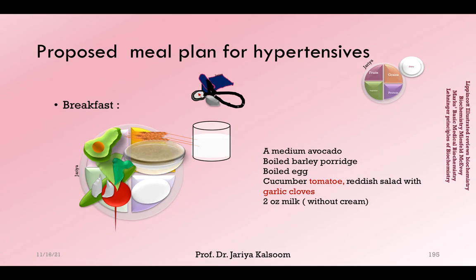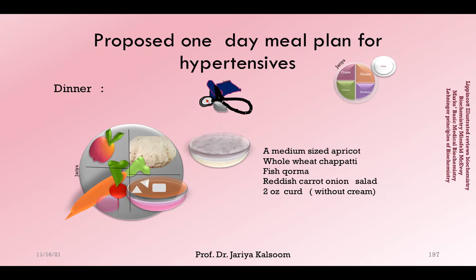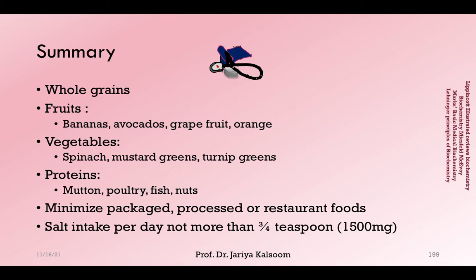Likewise, breakfast may be designed by picking up recommended food items. Lunch may also be designed from recommended food items. Similarly, dinner can be designed. Combining all portions together may look like this. The DASH diet is healthy, good for weight loss, and low in sugar and fat.